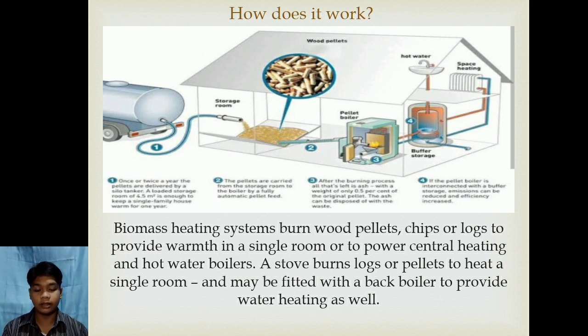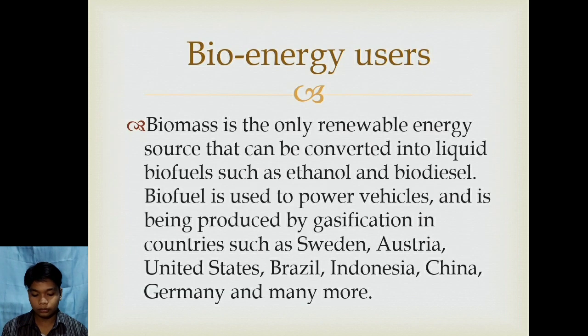Biomass is known for its versatility, given it can be used to generate heat, electricity, be used in combined heat and power units, and be used as liquid fuel. In domestic settings, it tends to be found in the form of wood-fueled heating systems. Bioenergy users. Biomass is the only renewable energy source that can be converted into liquid biofuels such as ethanol and biodiesel. Biofuel is used to power vehicles and is being produced by gasification in countries such as Sweden, Austria, United States, Brazil, Indonesia, China, and many more.